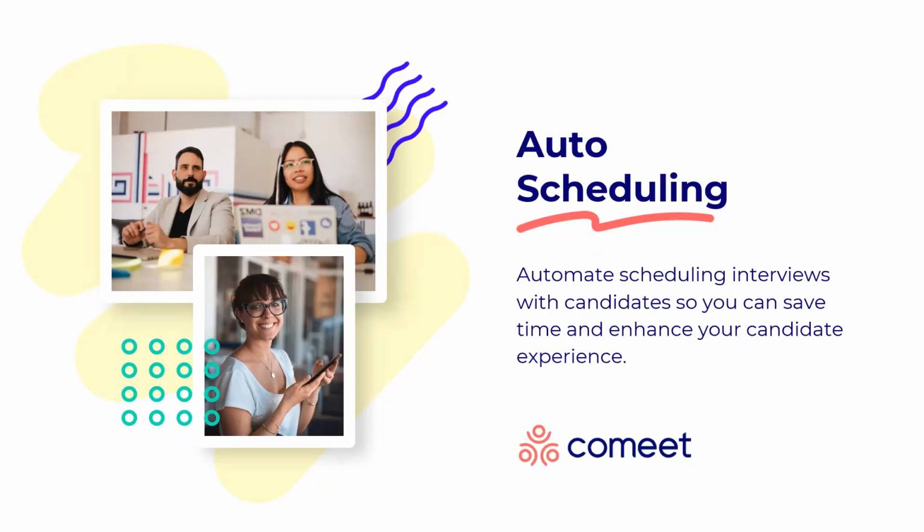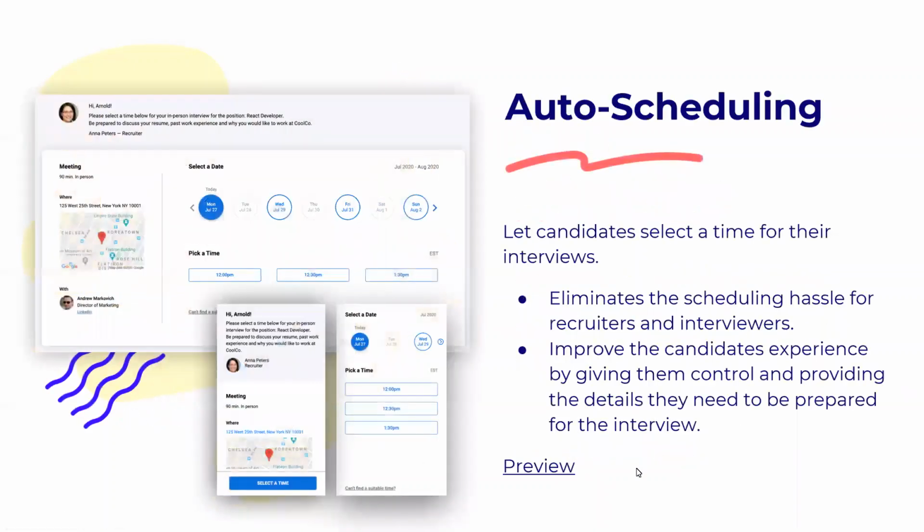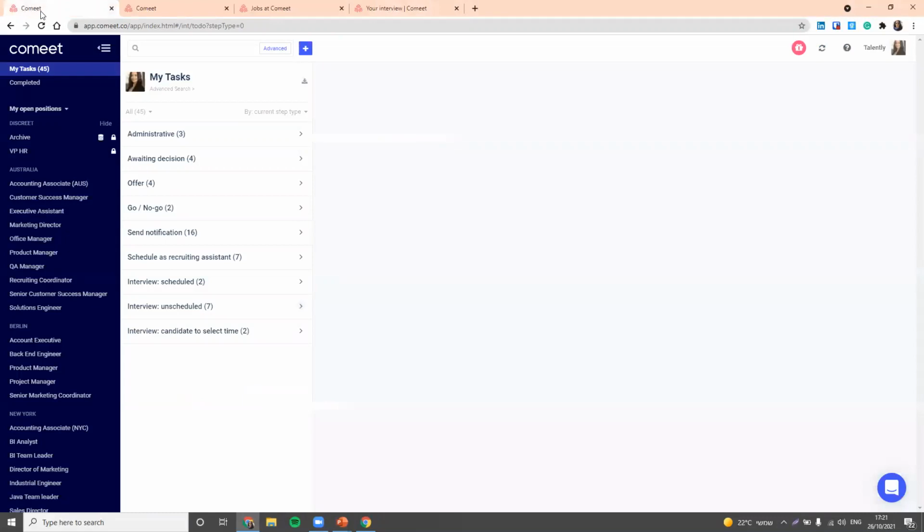Basically, all you need to do is set up your preferences in your personal profile. And once that's activated, you can send a link to your candidate. That link will be a real-time link that updates accordingly when the candidate clicks on it, allowing them to select the time for their interview. So let's take a look at how this looks in Comeet and what the candidate will receive. I'll also open up a preview for us to see it as well.